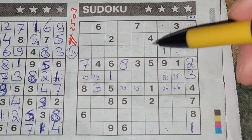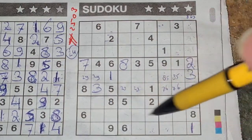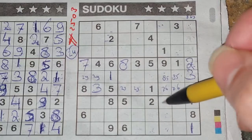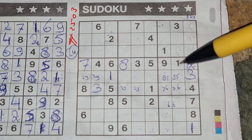Need to find a solution. Let me put some numbers, it's taking too long. 6 in this last row, 6 in the row above, so in that row, the only two places for the 6. Could be here, could be there. Alright.